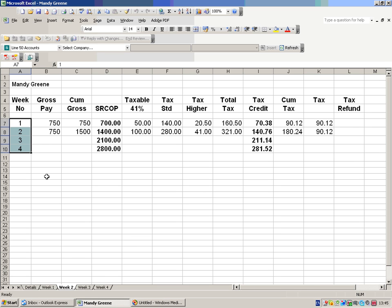We now look at week 2 of the tax year. In this week, Mandy earns an additional €750, bringing her cumulative pay to date to €1,500. Because her standard rate cut-off point is €1,400, a portion of her pay to date, which would be €100, will be taxable at 41%. So we have €1,400, which will be taxed at 20%, which will give us €280, and the remaining €100 of her salary to date is going to be taxed at 41%, which will give us €41. By adding together the standard and the higher rate of tax, we are given a total tax of €321.